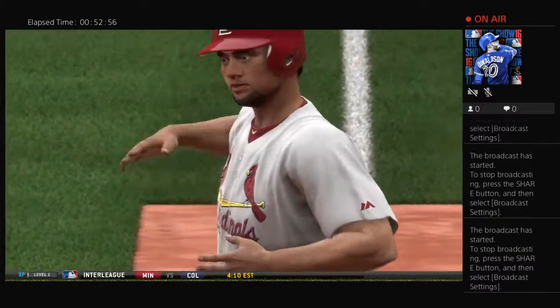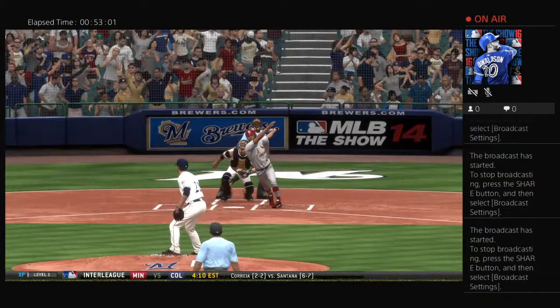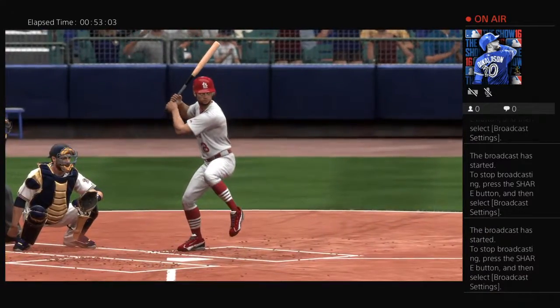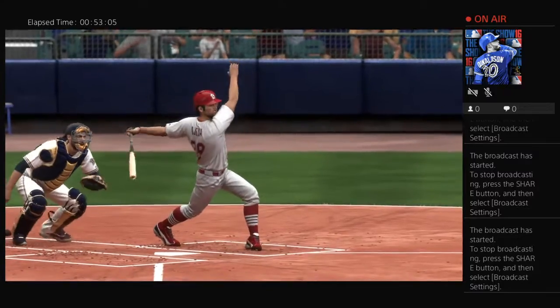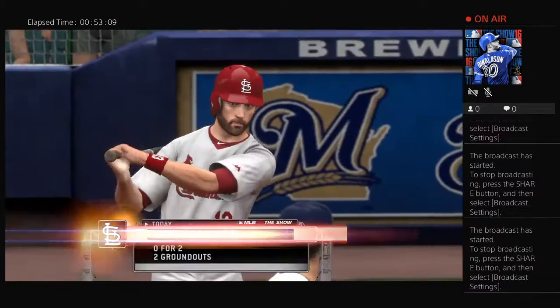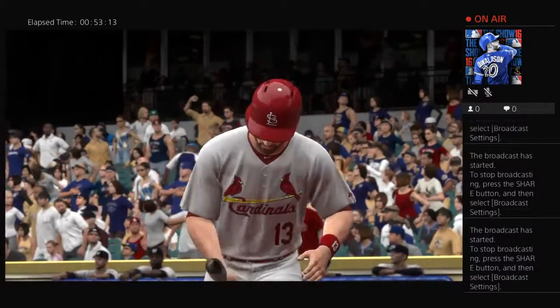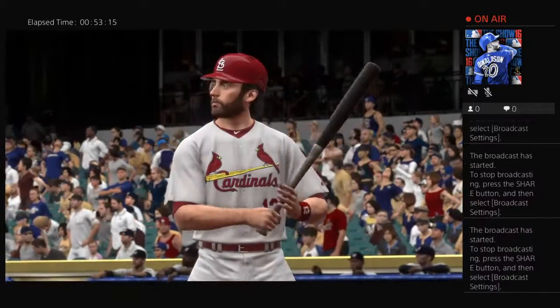Just a perfect swing right there. You'll see his head down, eyes right on the baseball all the way. Great extension. He just drives this thing into center field to score that runner from third. Matt Carpenter will stand in again. A couple of groundouts for him on the ledger in his 2 trips so far.